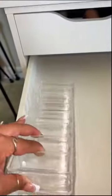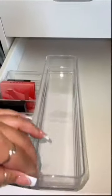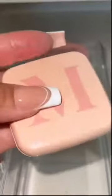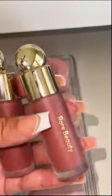Moving on to the second drawer. I'm adding this organizer right here. And I'm gonna put some of the powdered blush on this side. And the second bin will have some of my favorite cream blush. Lastly, her liquid blush.